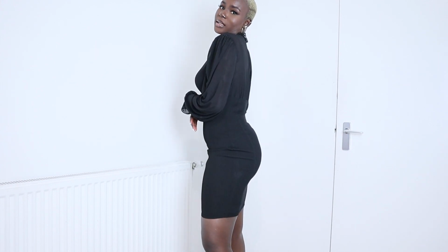I think it is a good thickness. Again, just want to reiterate that. And it holds everything relatively well. So this is this one. Only con is it needs a zip. Honestly, getting into it, getting out of it.